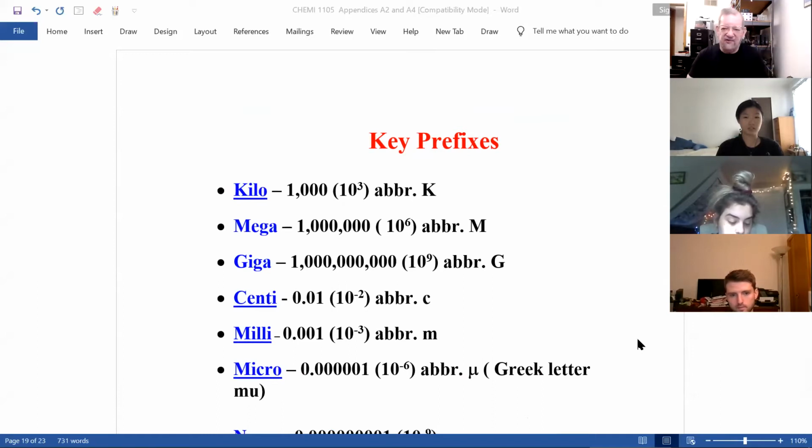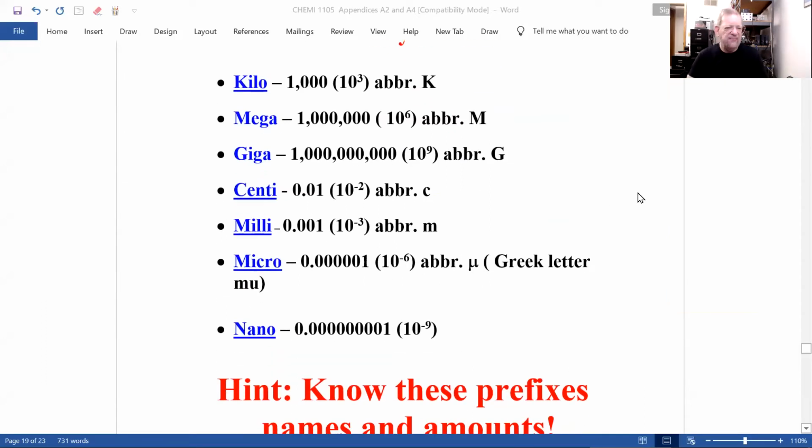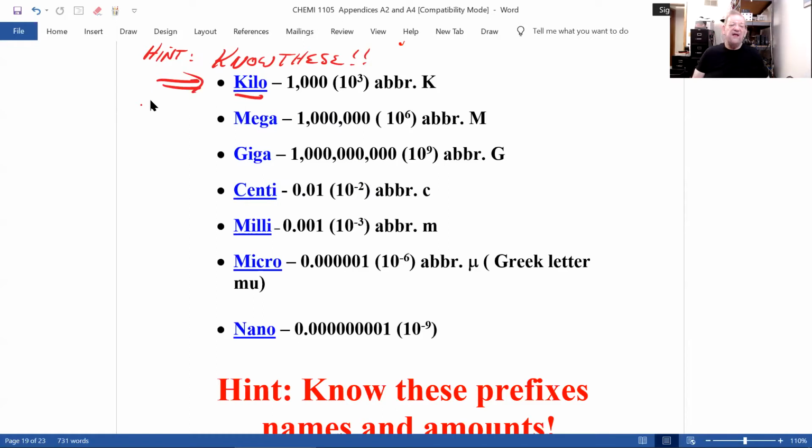Now, when you have the metric system, we have certain prefixes that are important. And one of them is kilo. Kilo means 1,000. So a kilogram, K-I-L-O in front of gram, means 1,000. And there are a couple of them I'd like you to know on this chart. Kilogram is one of them. If you have a computer, how many megabytes do you have in, say, your memory? And that means 1,000,000. And if you have a hard drive, smaller ones now, gigabytes, that's 1,000,000,000.